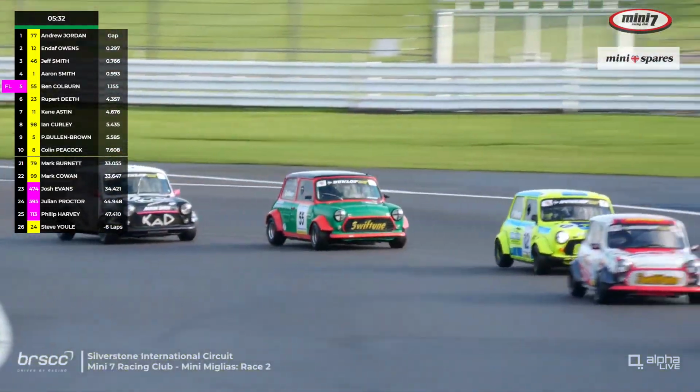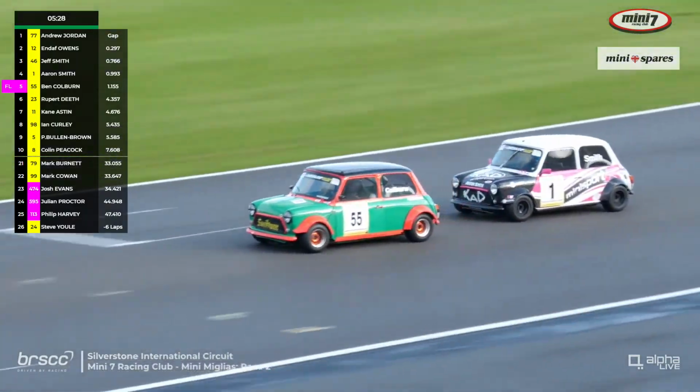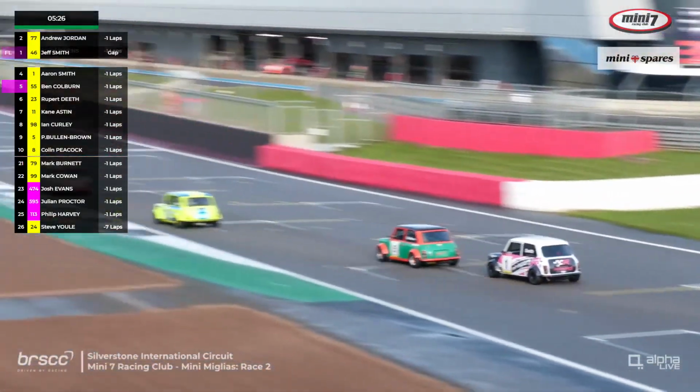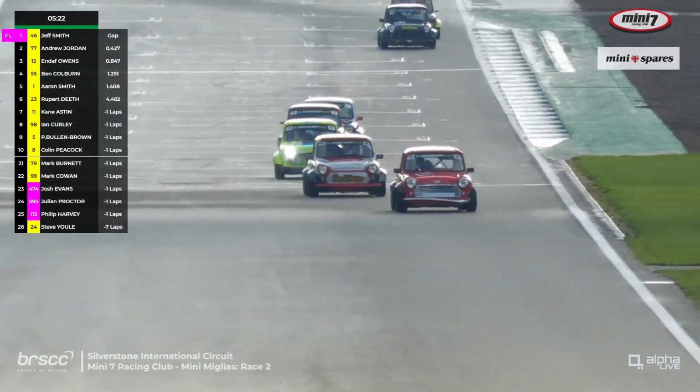And Aaron Smith suddenly finds himself at the back of the group now, so it's all falling apart for Aaron. He's got time just about to fix the situation, but with Jeff Smith out in front, this is not what Aaron Smith was hoping to see.